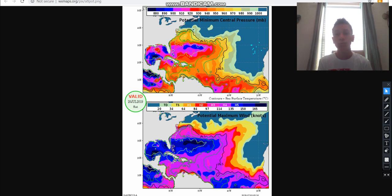This is a new map from trackthetropics.com. And now this might scare you, you might see the dark blues and say, whoa, Category 5 hurricane. No. But now, this is saying potential. This map just got released. I literally just saw this. I barely understand it myself, but I am able to analyze it. So let me break it down for you guys to the best of my ability.